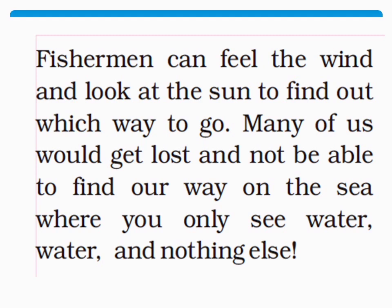Fishermen can feel the wind and look at the sun to find out which way to go. Many of us would get lost and not be able to find our way on the sea, where you only see water, water and nothing else.